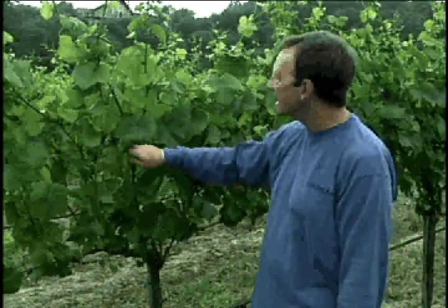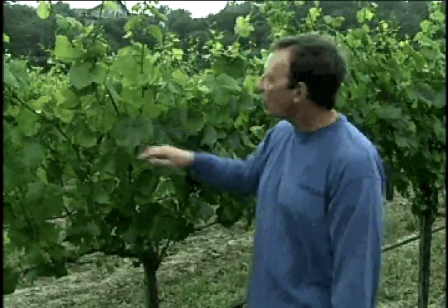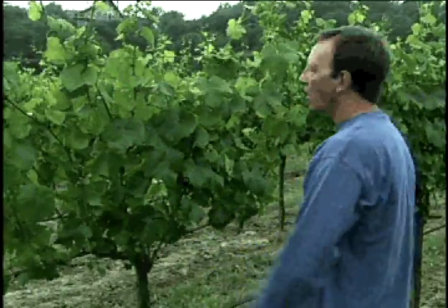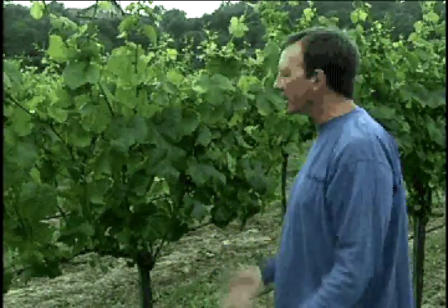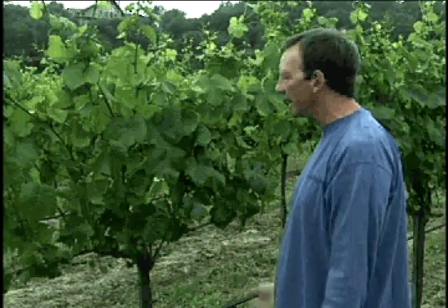Our last pass through the vineyard, what we did was take these canes and tuck them inside the wires. What that does is create a vertical wall here of leaves. It allows the sunlight to get to the clusters. It allows the airflow to come through so we don't end up with any mildew or shading.